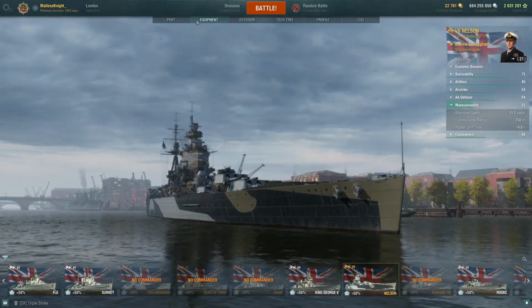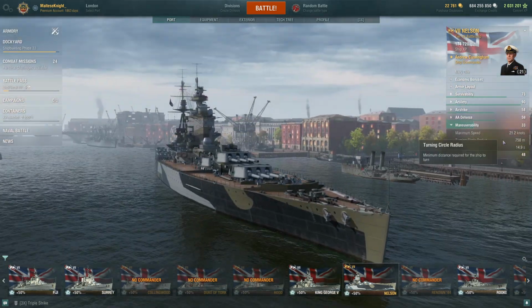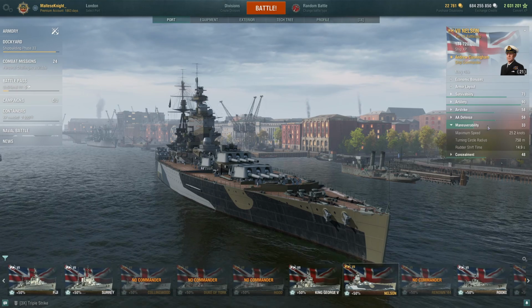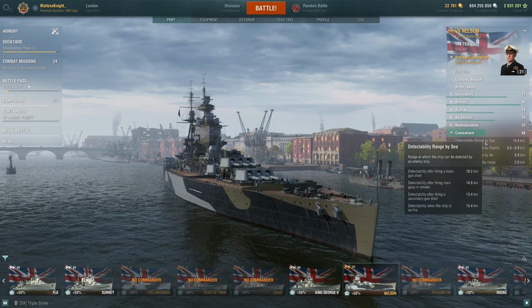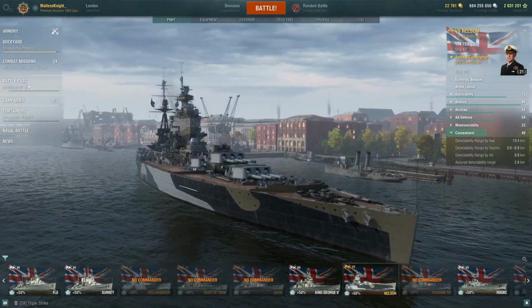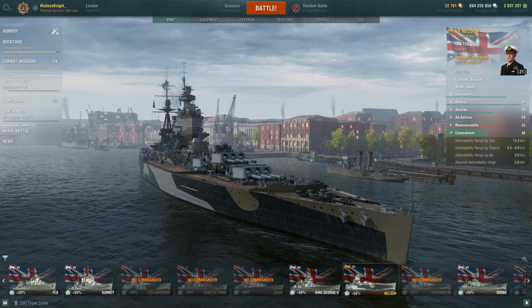Maneuverability, it is actually quite slow. It goes 25.2 knots, which isn't that good. Turning circle radius of 750 meters. A 15-second rudder shift time. For concealment, we have 13.4km detection, which isn't crazy, but it's actually not that bad for tier 7 anyway, so it's still playable.